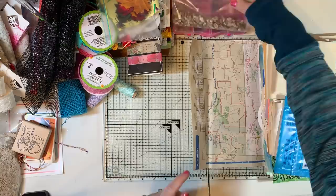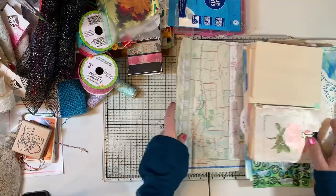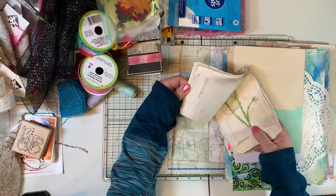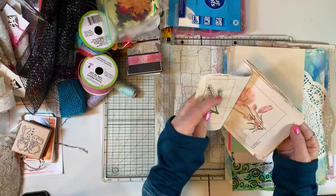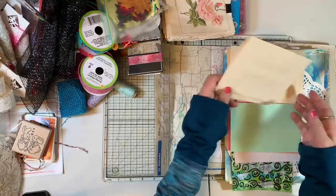Excuse me. I knew it was coming. Glue dots. Awesome. And then I think some paper things. So let's go through these. These look like, oh, they're all sorts of botanical pages, and they're like stained and wonderful. Oh my gosh, those are fabulous. Love those. Thank you. Those will be definitely put to good use.